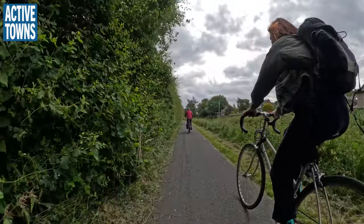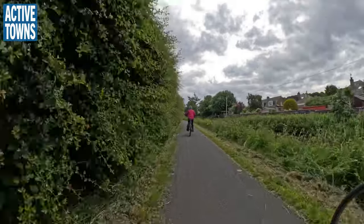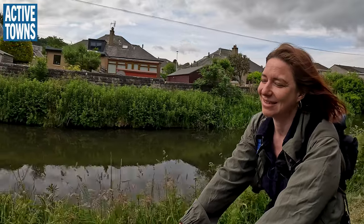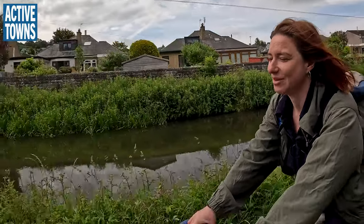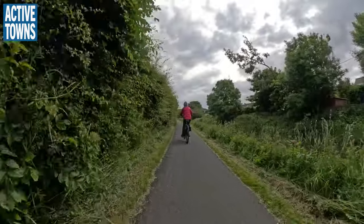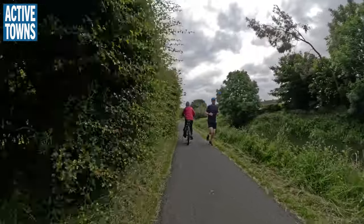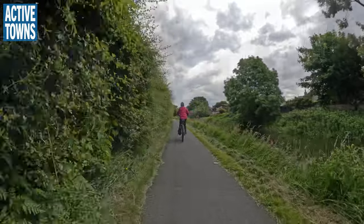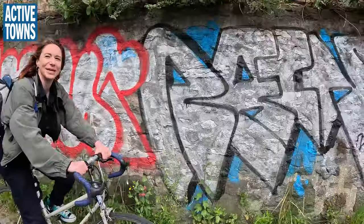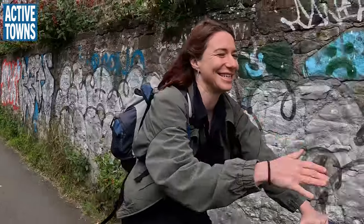As we see here, we're getting a little bit of user conflict. So it is all about getting that best design cycling infrastructure in place. Hopefully we'll be able to see an example of that in a little minute. We do have more segregated infrastructure coming in, but that tells you a bit of a picture that we still have a way to go with getting that continuous network. We're going to come off in a minute.